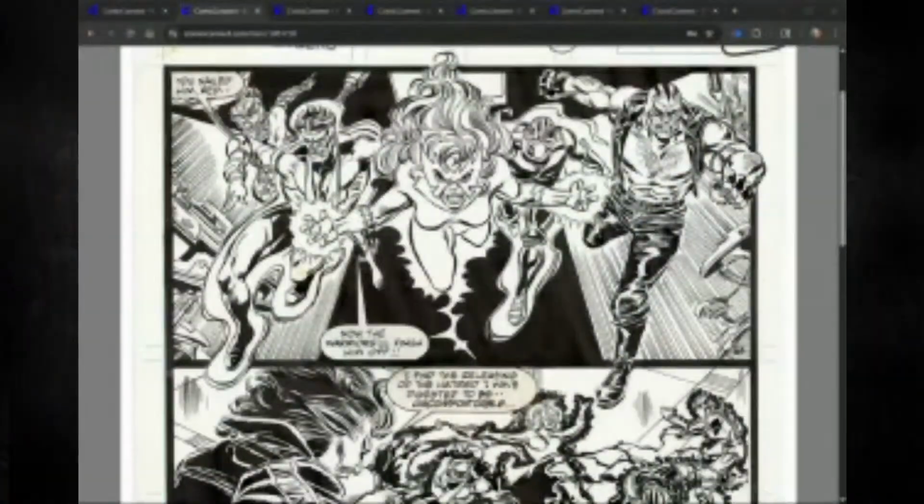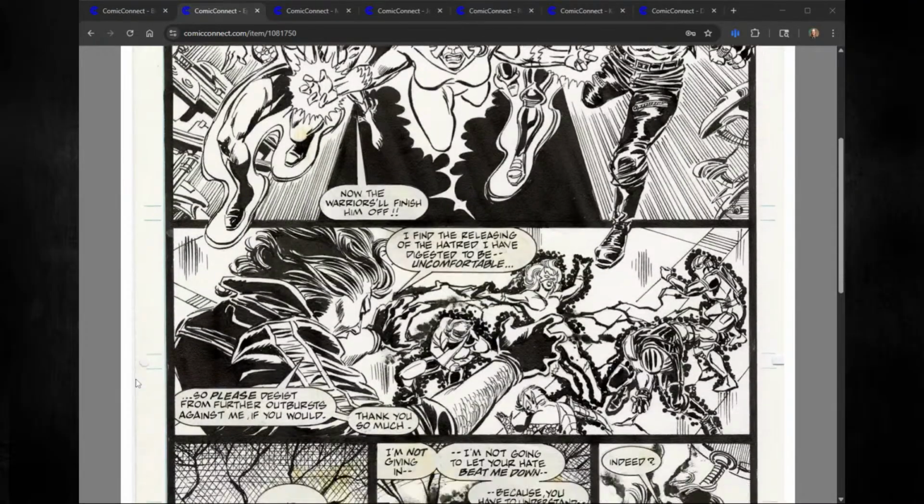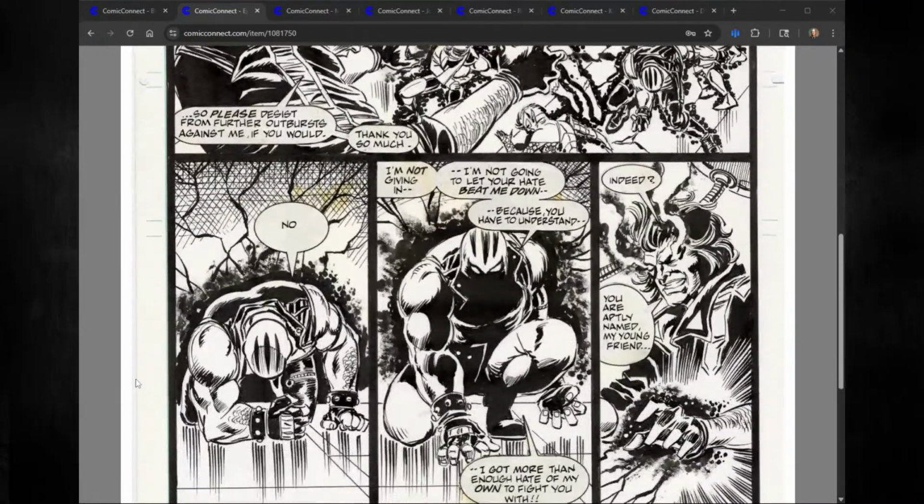As well as Rage, newly introduced at the time. So just a very sort of its-time Avenger. That middle panel on the bottom is real good. It's a really good page, and whatever ink Tom Palmer was using is still black as night.